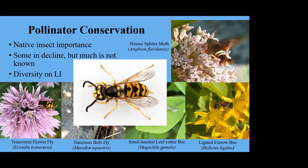But wasps, even though this one yellow jacket species is somewhat annoying, really are beneficial. They're also pollinators, as I said, and most of the rest of them won't usually bother you unless you bother them. They feed insects to their larvae. So like bees feed pollen and nectar, wasps feed insects and other invertebrates. So they help to kill pests in our garden. They're very beneficial to us.